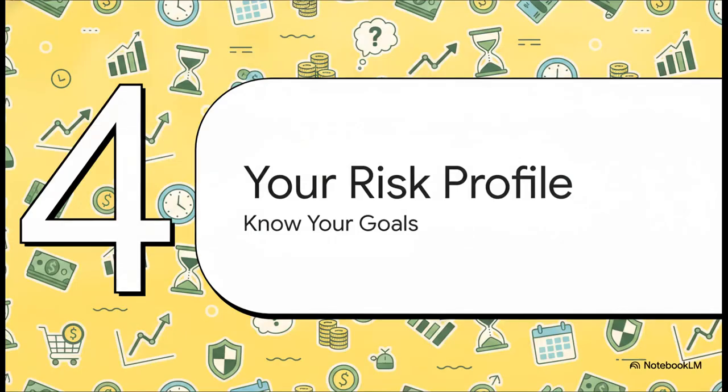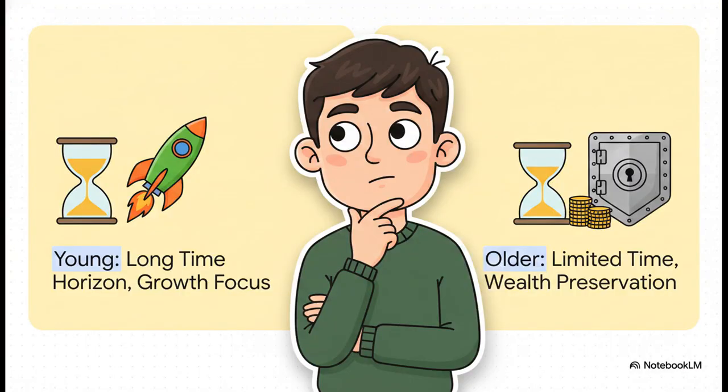Section 4. Your risk profile and knowing your goals. Because before you hit that buy button, you absolutely must align your strategy with your own personal timeline. The reality is a 20-year-old and a 60-year-old just shouldn't have the exact same portfolio. If you're young, you have the ultimate leverage. Decades of time. If a financial crisis tanks your portfolio by 30%, well, you have 20 or 30 years to recover. So you can afford to be heavily invested in aggressive growth stocks.